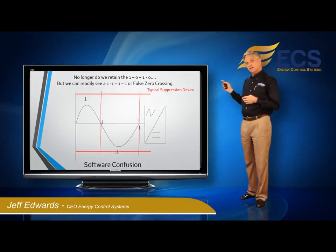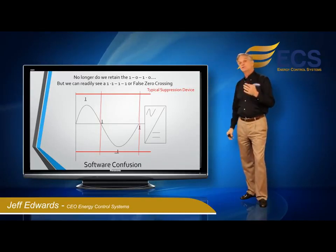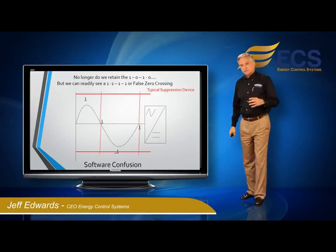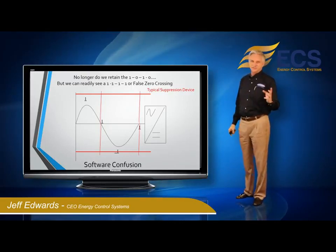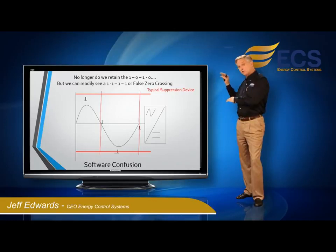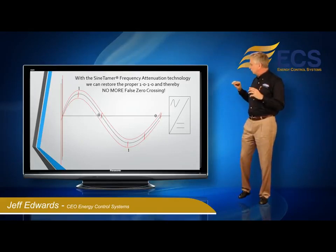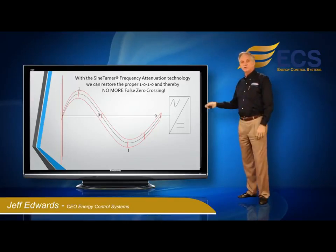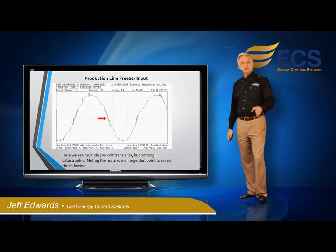The typical suppression device that is implemented around the world will only impact those events that go over the peak of the sine wave, as you see by the red lines. And so, in many discussions, engineering teams and managers will say, we have attempted to use surge protectors and they really do not work. This is why. This is not the fault of the suppressor. It could only do what it was designed to do. However, with our frequency attenuation, we can now radically reduce, practically eliminate those false zero crossings, so that as that sine wave is processed and the information goes into the microprocessor, it's pure and clean.